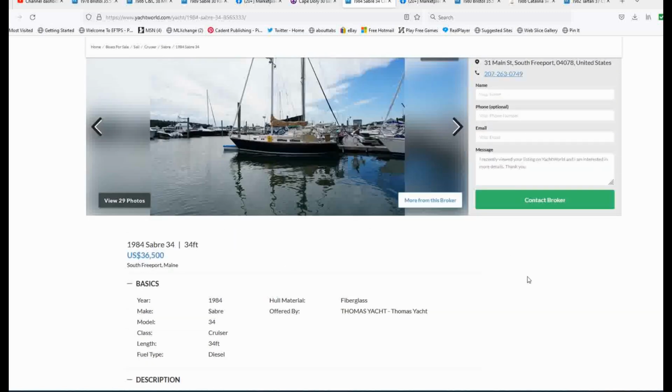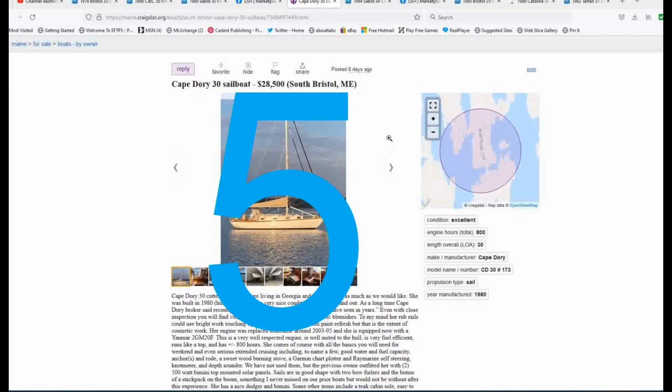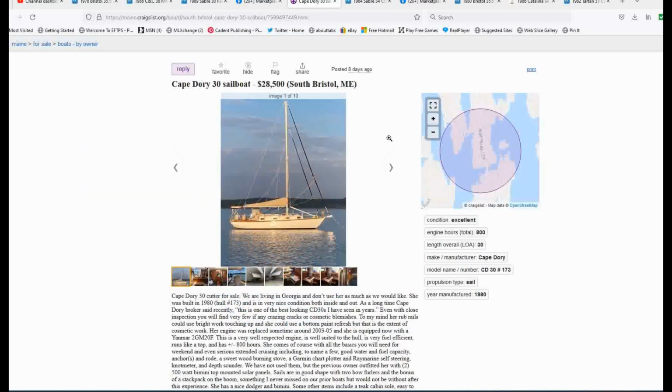All right. Let's move on. Cracking into the top 5 is another Cape Dory 30. This thing just came on the market. That's why it wasn't in our last episode. It's been on the market for less than 10 days. List price is $28,500. It is the cutter rig version of the Cape Dory 30, and this one is a beauty. The owner says in his comments, this is the cleanest, nicest boat he's ever owned, and he's owned a bunch. It's got the stack pack. It's got the cutter rig. It's got a bimini dodger. It also has an engine, a Yanmar, that only has 800 hours on it.